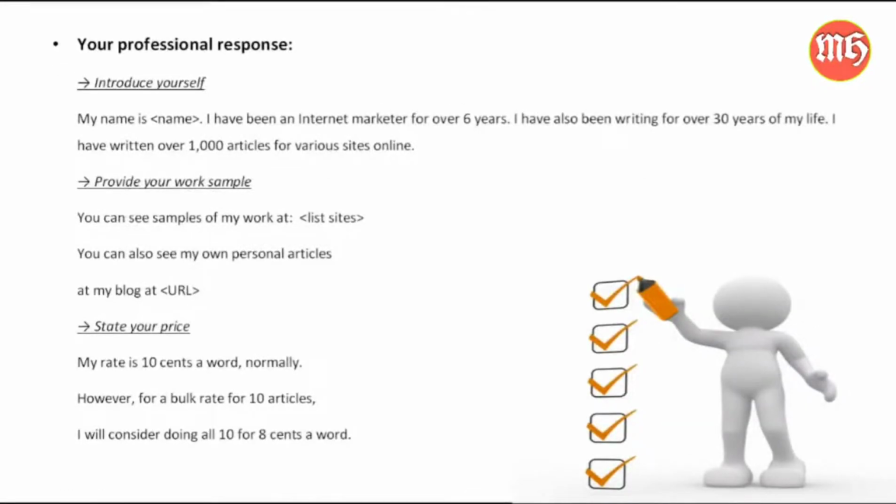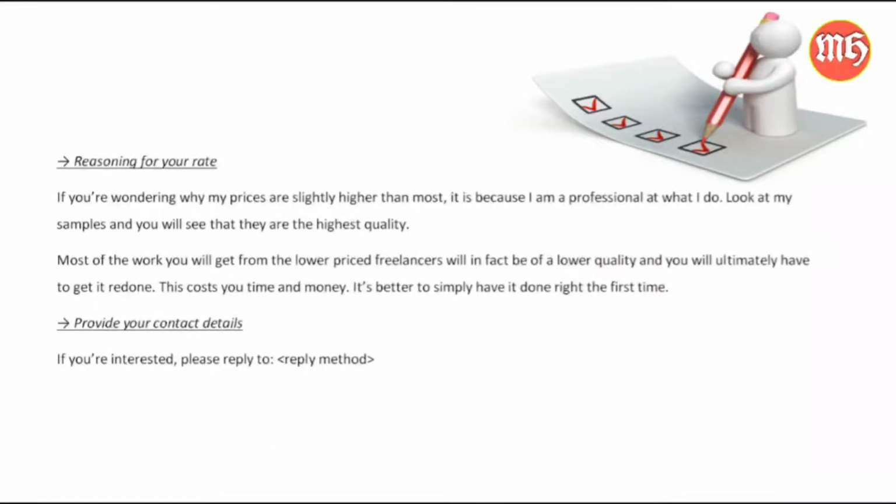Introduce yourself, state your profession, what you have been doing, show them your best sample work so they can evaluate if you're fit for the job, tell them your charging rate, give them a specific price. If you're very confident with your skills and want to make sure they're willing to hire you for your rate, you can include the below reasoning to convince them that your work is worth that price. Then tell them how to contact you.